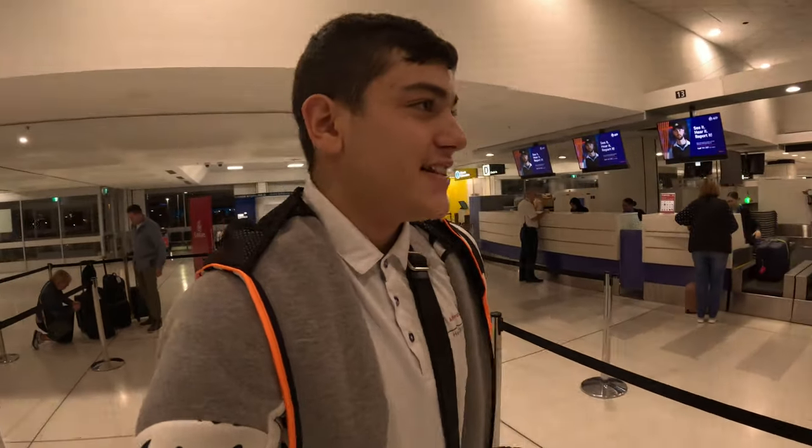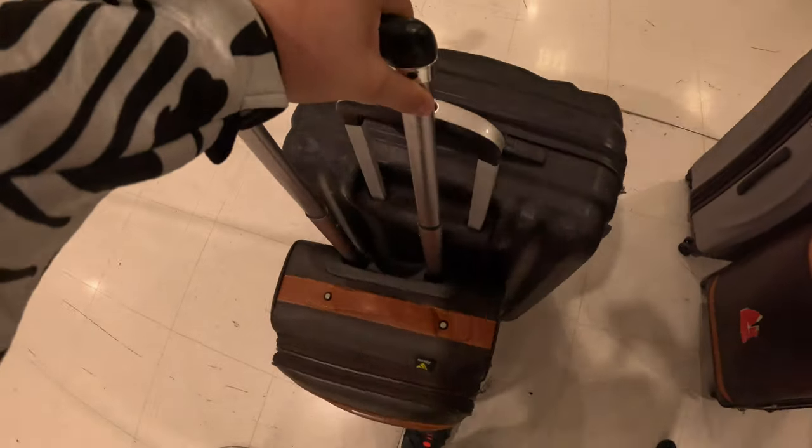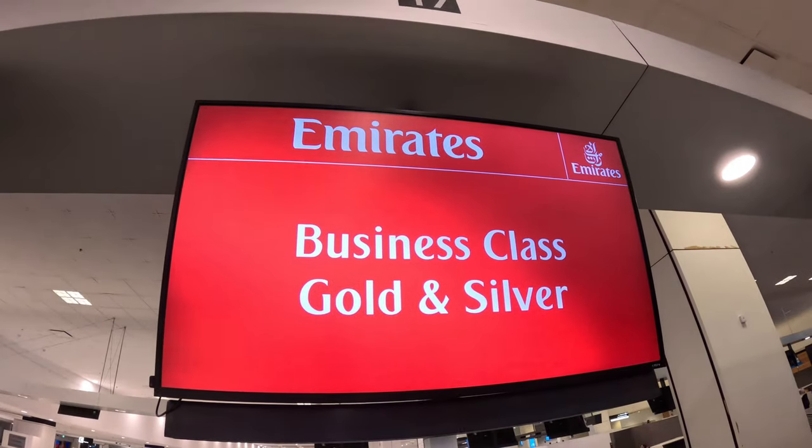Alrighty, I'm a gold member, so I'm going to be using the business class check-in, which is nice. Given that economy is pretty packed, that's always a bonus to not have a line. It's really, really busy here at Sydney Airport. I think around the school holidays, it's busy. Luckily, there was no one at the business class counter for the gold also.